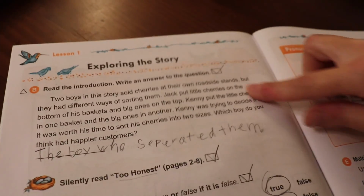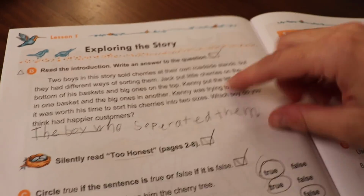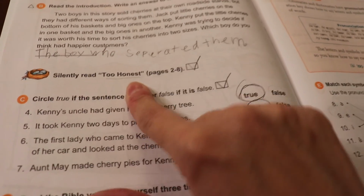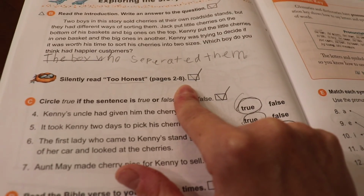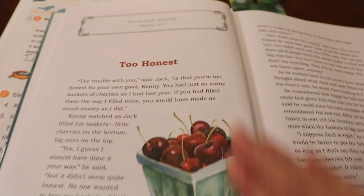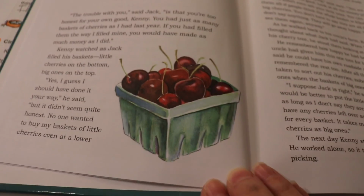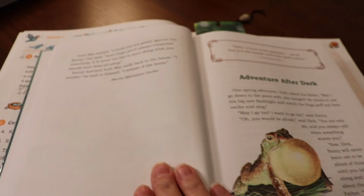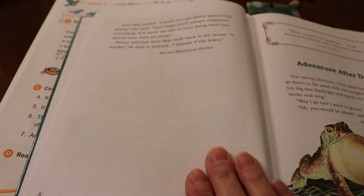And then this one was just reading this paragraph and then answering the question. And then it says, silently read Too Honest on page 2 through 8. So that's when you go to your reader and find page 2 through 8, and that's the first story he's going to read with this lesson. They're not too long, as you can see. That's it for that story.